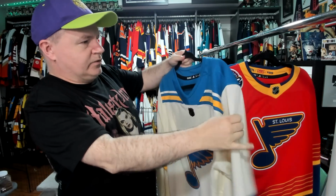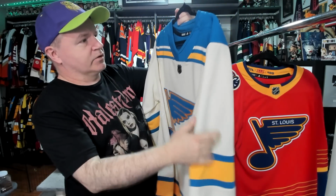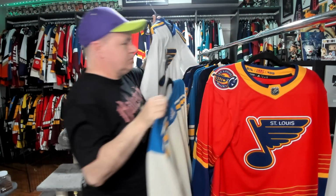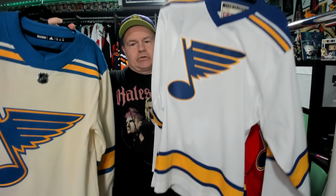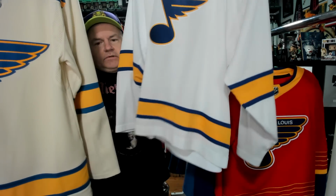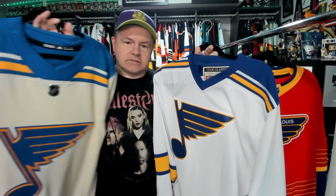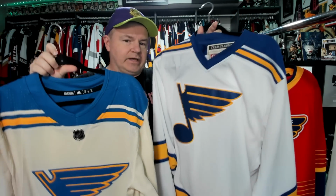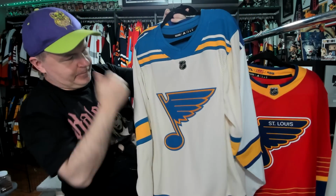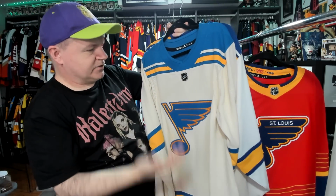So we'll talk about this one here. And then we'll get into the reverse retros, which I generally have been closing this out with. I love this. This, of course, is a throwback. Very, very similar to this jersey here. So the similarities are absolutely there. And you can see that the one is definitely very similar to the other. So this definitely seems like an echo of the 80s design, and of course using that style of logo. I think the logo looks fantastic. I love the neckline. The striping is nice as well.